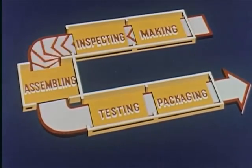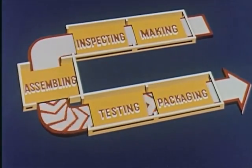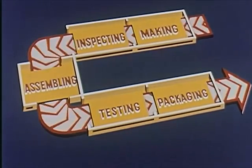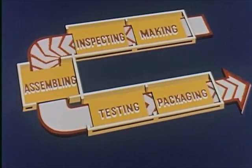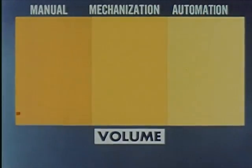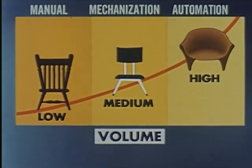Making, inspecting, assembling, testing, packaging. The small manufacturer may not be able to automate every stage of production, but there are numerous opportunities to upgrade one or more individual operations. The volume and nature of the product largely determine whether automation is feasible.